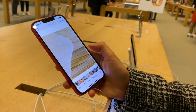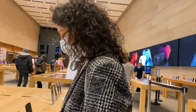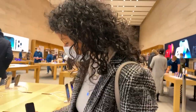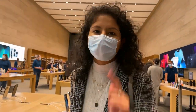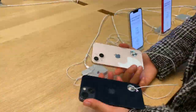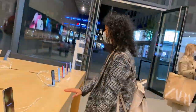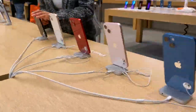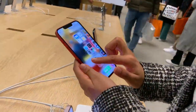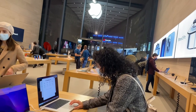As you can see, the photos from the camera were great, and there were so many models and so many colors available. One can get totally confused: black, red, blue, and I will show you the colors. Here they are. So here is the iPhone 13 mini, iPhone 13, with all the beautiful colors that are available and confusing to choose from. The price of iPhone 13 is 899 euros, and there is also an EMI option available at the Apple Store, even on their website.